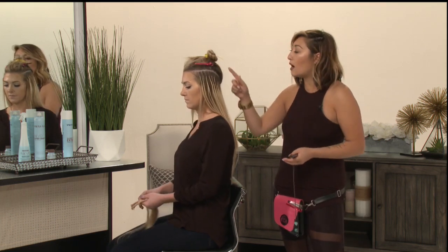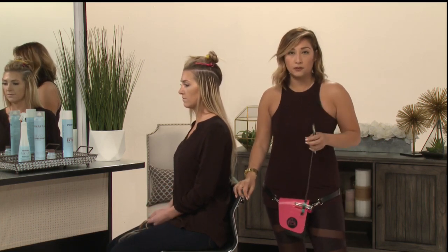But what I've done is I've already stacked in 1 bundle. And what I'm gonna do is I'm gonna install some more of these I-tip extensions on Jessie in the same pattern, just to fill in our V for volume.